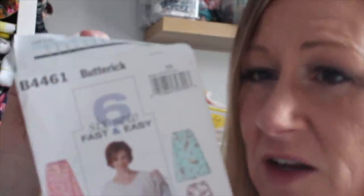So this is definitely the one. I don't know why I thought it was a New Look pattern. This is quite an old pattern now. I've had it a few years, so it's probably out of print, but for a basic little skirt, I'd really recommend it.